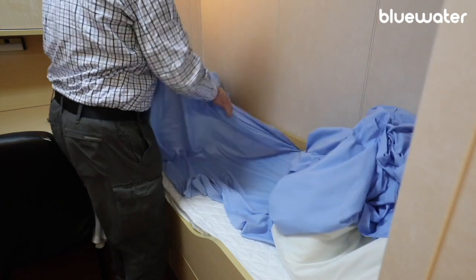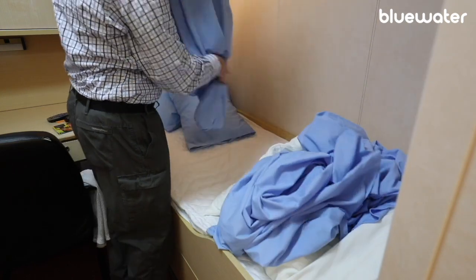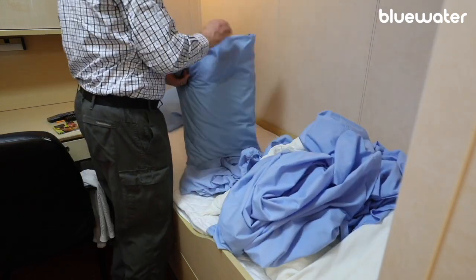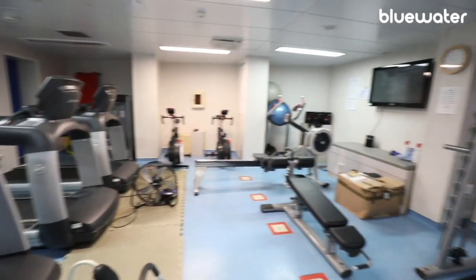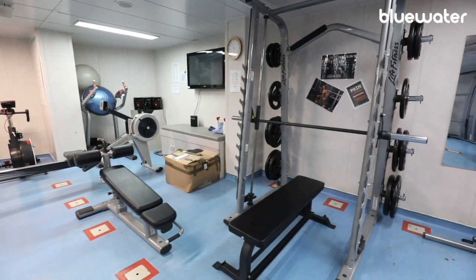When you depart the vessel, remember to strip your bedding and take it down to the laundry, along with any used towels. The vessel has a gym on board. A safety brief will be given during your induction tour.